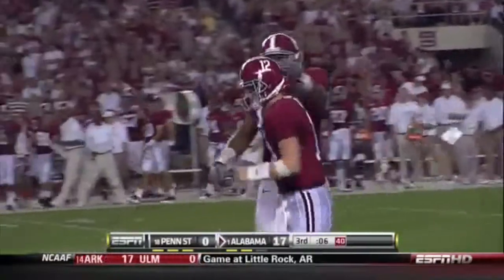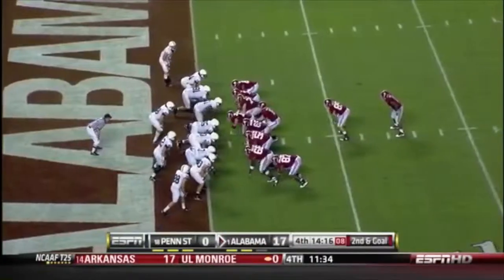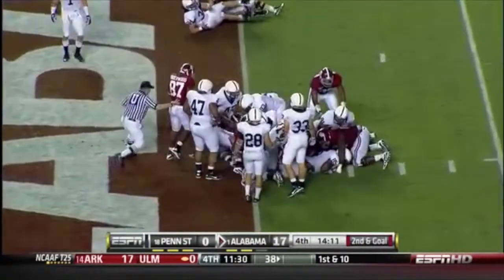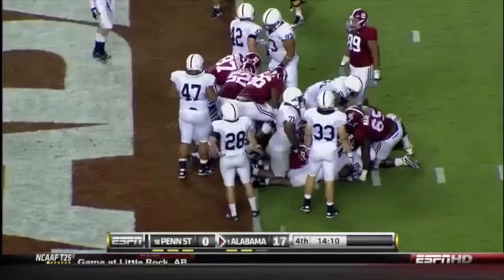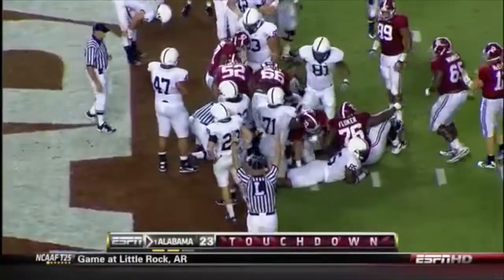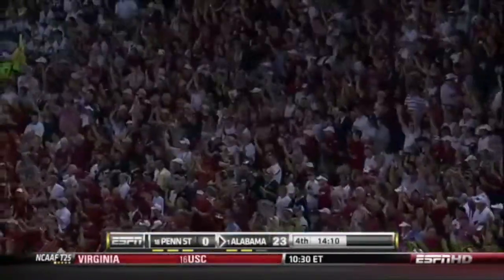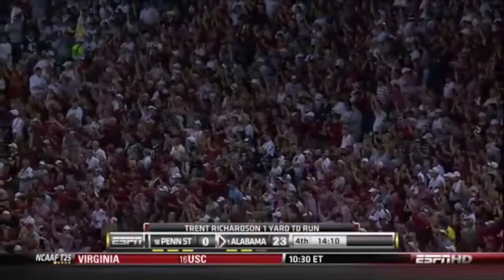Marquise Mays. They want him to get a touchdown, and he says, I'll oblige. Dives across for the score. Their first rushing touchdown of the night. Both in the first half were passes by McElroy.